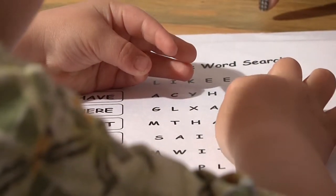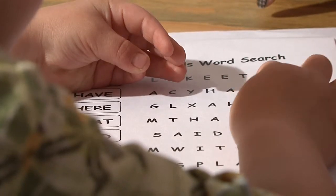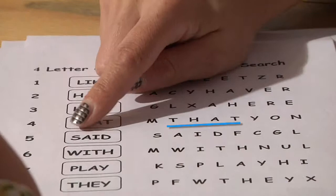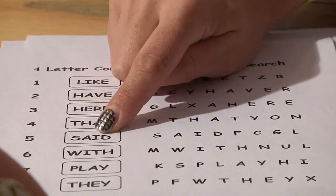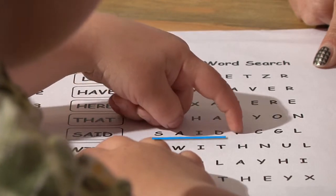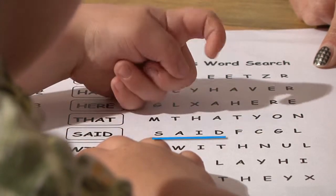T-H-A. If your child needs help, show her how to find and circle the first word. Good job. This word is said. Can you see how many words she can find? Your child is learning while she's having fun. Good job, Vaughn. Excellent.